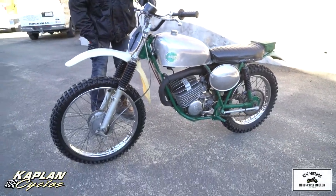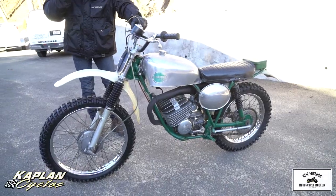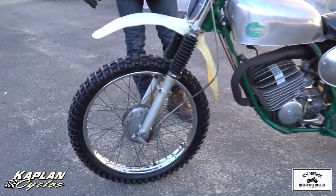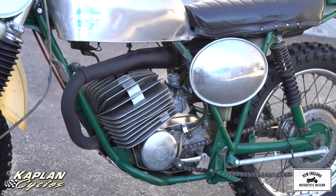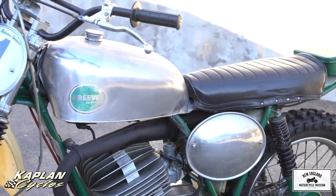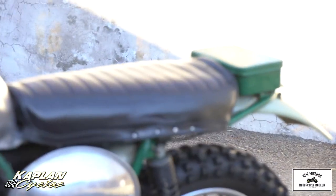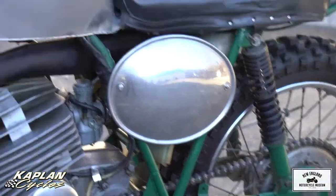This particular engine, this same Puch motor, was used for trials and motocross. It won some motocross national championship races. It's got the World Motocross Champion plaque on the front, a number plate with the number 1 on there. This bike was available with a low front fender on the trials version, and also they had an enduro version, or a hair scramble version as they call it today.